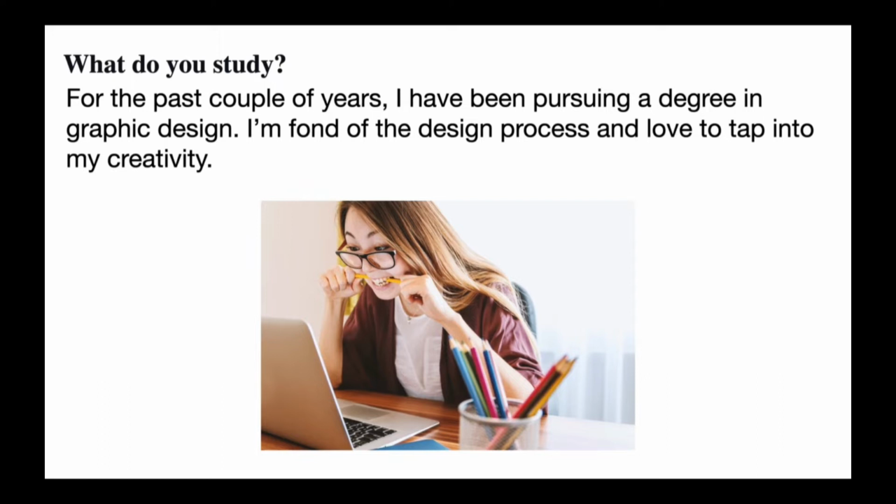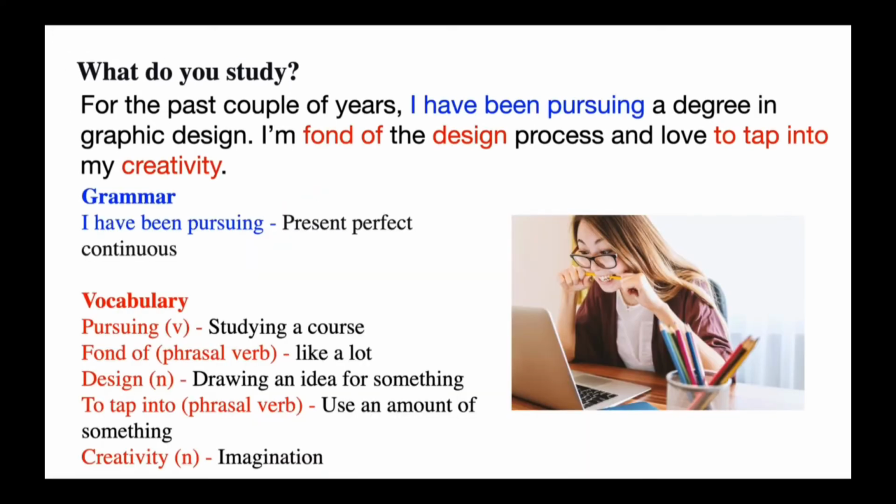For the past couple of years, I have been pursuing a degree in graphic design. I'm fond of the design process and love to tap into my creativity. So let's look at the grammar. I have been pursuing a degree in graphic design. So that's using the present perfect continuous.